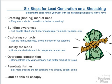And people always use the word creating market need. And frankly, if you're on a limited budget, you're better off not creating anything. You're better off finding where there's a need. So to use the mousetrap analogy, find your plague of rodents. Find a place where there's that need for a better mousetrap. Don't just build one for the hell of it.